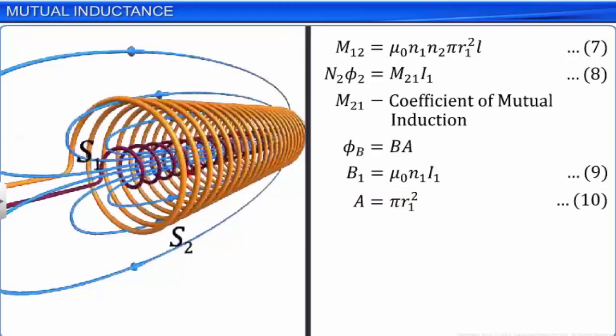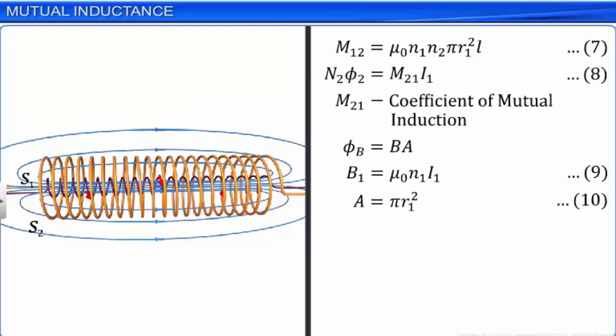Here, we assume the flux due to current I1 through S1 is completely confined to the solenoid S1 only. This is because the solenoids are very long. On multiplying equations 9 and 10, we obtain the magnetic flux per turn through the coil of solenoid S2 as phi2 equals mu naught N1 I1 into pi R1 square. Let this be equation 11. We also know that N2 is equal to N2 L. Let this be equation 12.